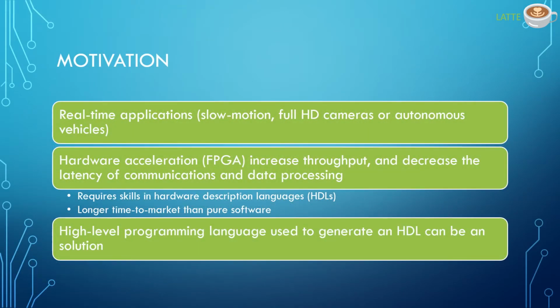Over the past decades, huge effort has been deployed to increase the speed and throughput, as well as to decrease the latency of communication and data processing. This is particularly critical for real-time applications such as slow motion, 3D cameras, or autonomous vehicles. One of the technological answers to this issue is hardware acceleration, which consists of using circuits instead of pure software to speed up the processing.